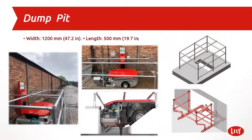So the dump pit, and as I said before, it's the only part of the installation that the engineers will not do. They do the cage and the charger and everything else, but the actual dump pit we send you a specification to build that, and as you can see, it's a width of 1.2 meters and a length of 0.5 meter, and it will look like the picture on the right, empty.